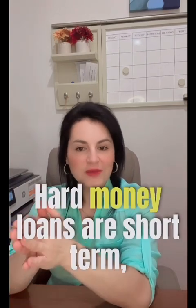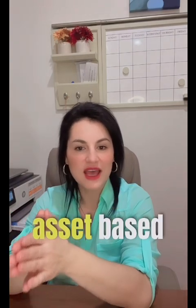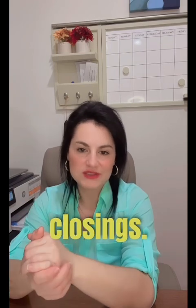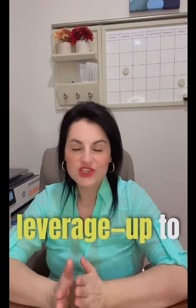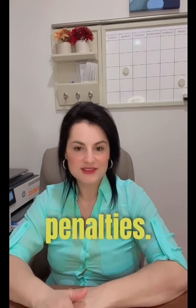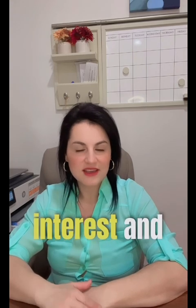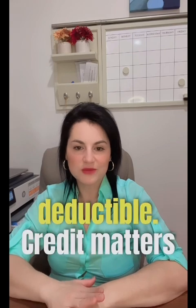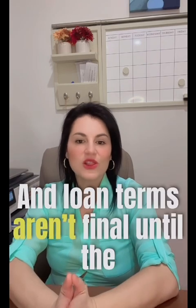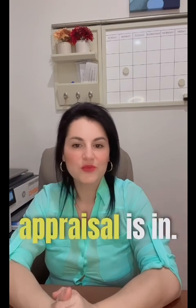All right, quick recap. Hard money loans are short-term asset-based loans. They're great for investors who need fast closings. They offer high leverage up to 90% LTV and 100% rehab. They're interest only with no prepayment penalties. Costs like interest and originations are tax deductible. Credit matters less than your behavior and experience. And loan terms aren't final until the appraisal is in.